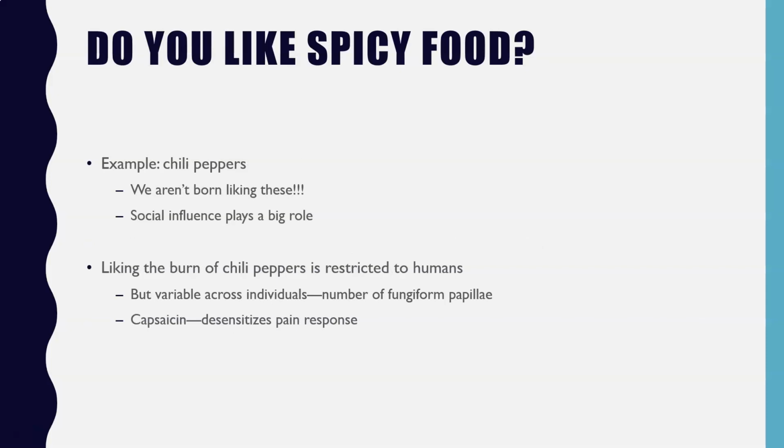So one more thing, do you like spicy food? I don't. It hurts my stomach. But for chili peppers and hot foods and things like that, most infants are not born liking them. This is another case where, like our preference for certain types of odors, social influence plays a very large role. And one of the things that we find is that liking the burn of chili peppers is something that only humans do.